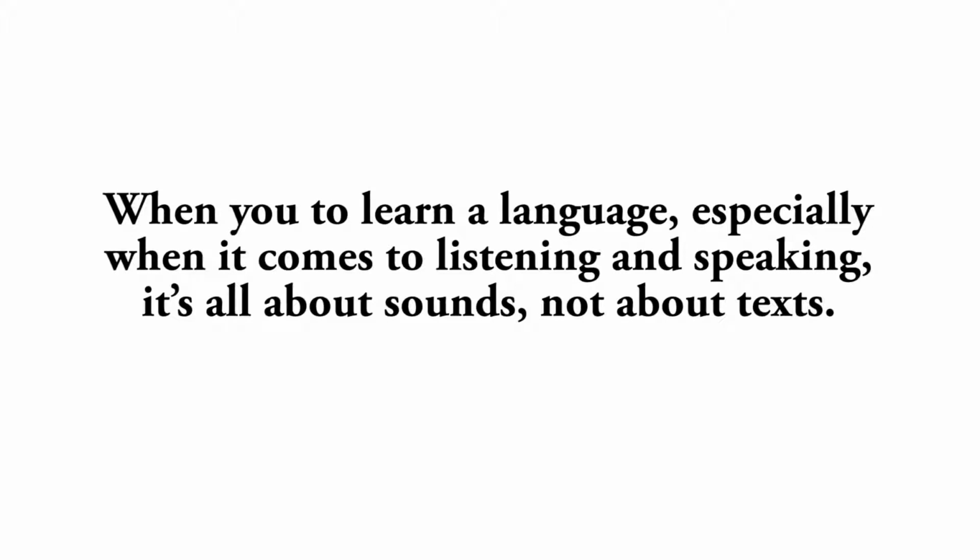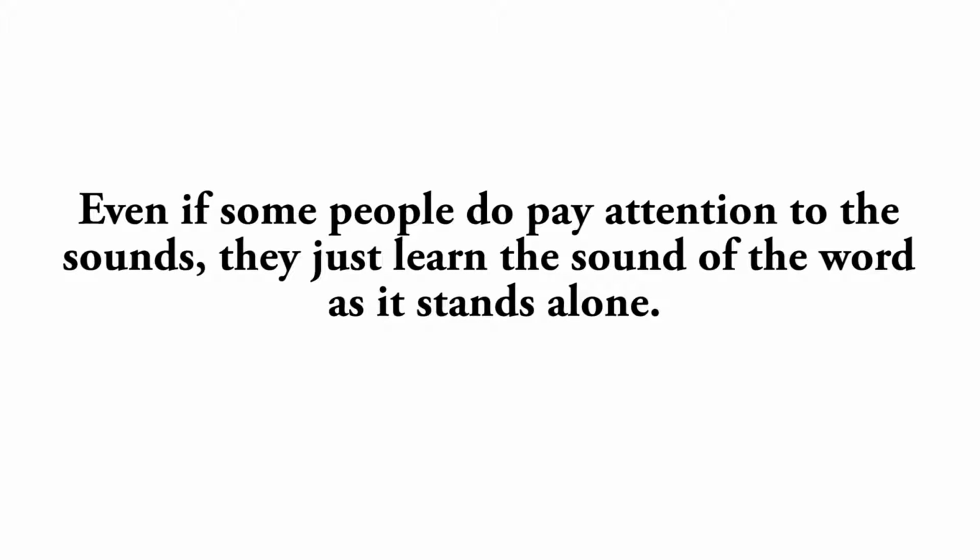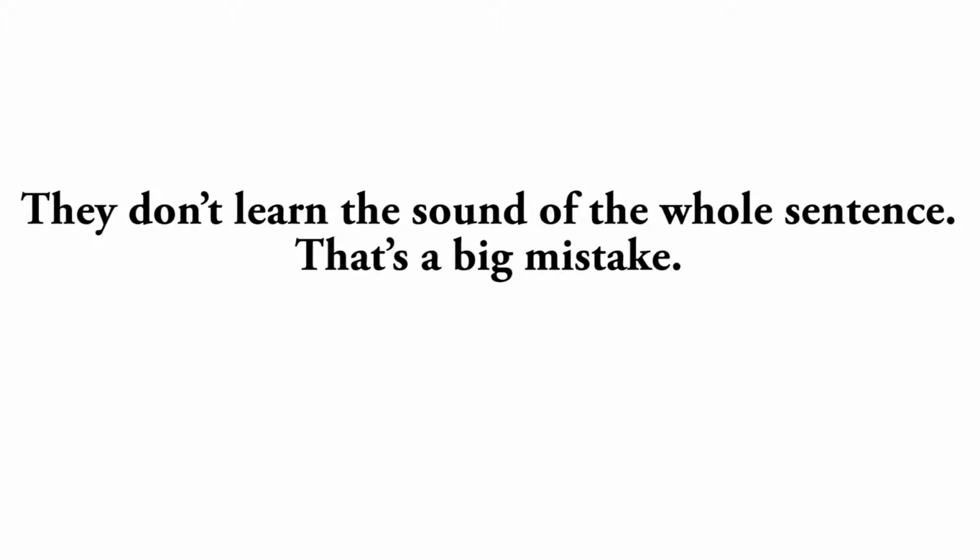When you want to learn a language, especially when it comes to listening and speaking, it's all about sounds, not about texts. If you don't learn the sounds, how can you hear or speak the language? The logic is simple, right? And here's another mistake, a really big mistake. Even if some people do pay attention to the sounds, they just learn the sound of the word as it stands alone. They don't learn the sound of the whole sentence.